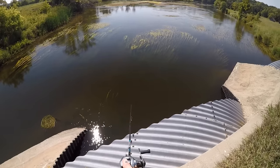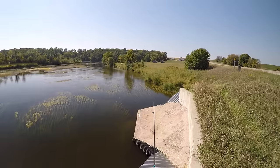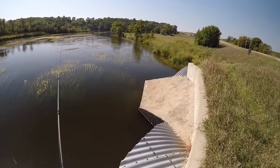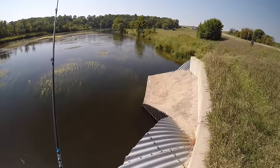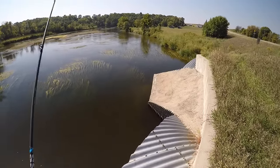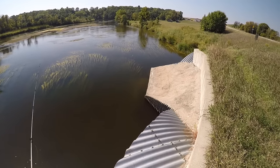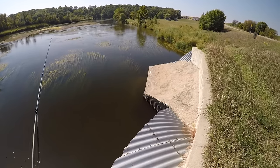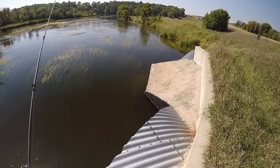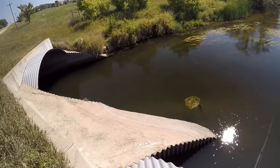There, I saw them down there. I can't tell if that's a fish or a weed down there. See if there's anything hiding behind that ledge there. I didn't see any movement down there.